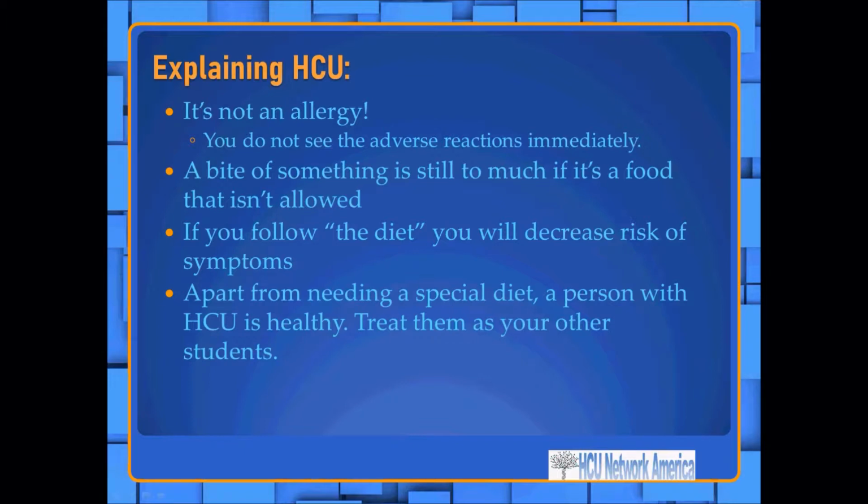Also let them know if the child follows the diet, it will decrease their risk of symptoms. It is never a guarantee. It's just what is best practice, and for the most part, patients do not exhibit symptoms. Apart from needing a special diet, a person with homocystinuria is healthy, and you should treat them as your other students. And I think this is very crucial because really we are capable as patients to do the exact same things, just with a few modifications or accommodations in the classroom.